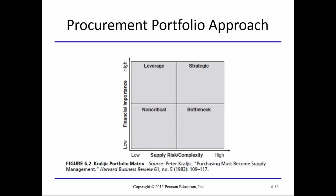So that's where you employ strategic. If it's a high complexity process to get that procurement, and it's of high financial importance, if it's a high dollar and there's an investment in it, then you have to start planning this out and be more strategic about making that the highest priority.